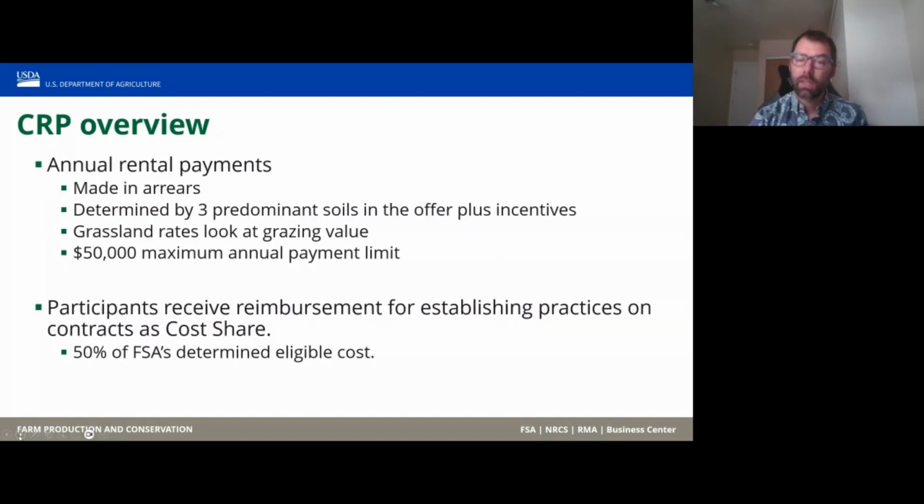As one of the things I mentioned, we make annual rental payments. We make them in arrears. So if you sign up something that started 10/1/2023, your first contract payment is going to be the middle of October this year. And if we do a partial year payment, same story. If you sign up today to get into CRP and your contract starts next month, your first payment is going to be October the following year.